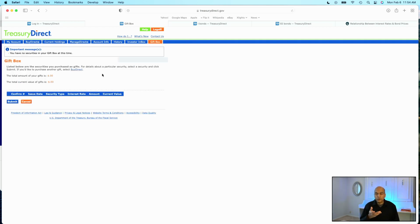In this case too, you can buy gifts. Like I mentioned, if you want to set up accounts for your kids, you can set up accounts here. You can set up parent-owned account for your kids, and then you can buy bonds for them. You can also buy bonds for even adults, for other people. There are your limits in there, so you'll need to look at those limits.